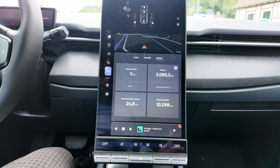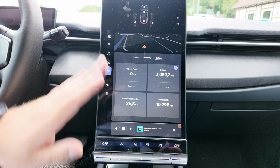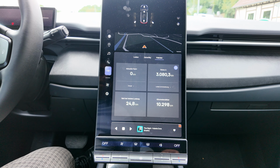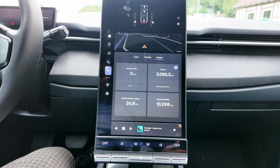So, for example, how much mileage you can go, because it's fluctuating all the time. Sometimes you can go up to 500 kilometers, and sometimes you can just take 300 kilometers. Then in winter you just have 200 kilometers. It's very, very strange how much you can drive with that car.